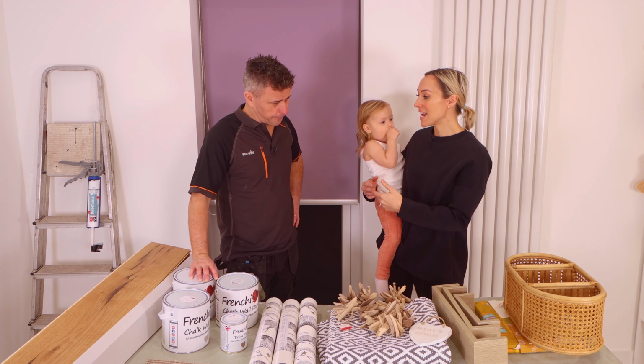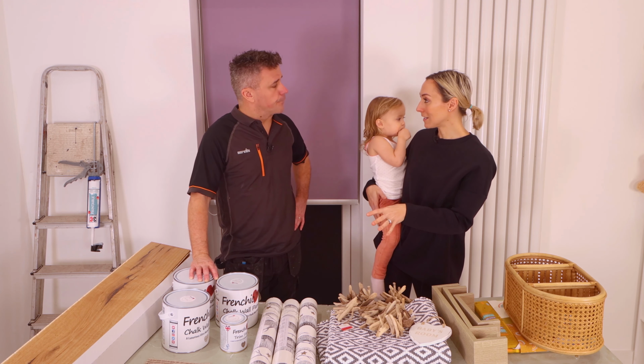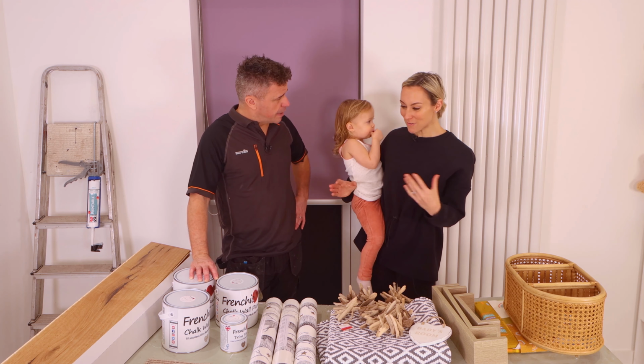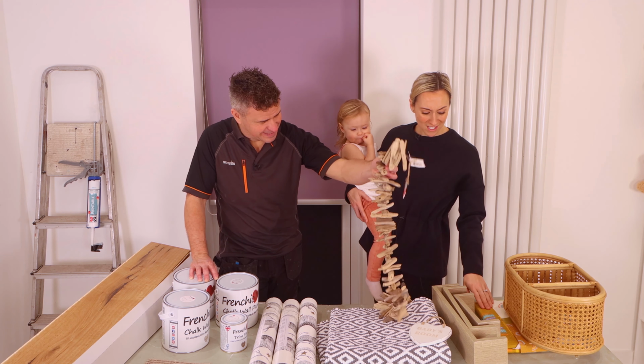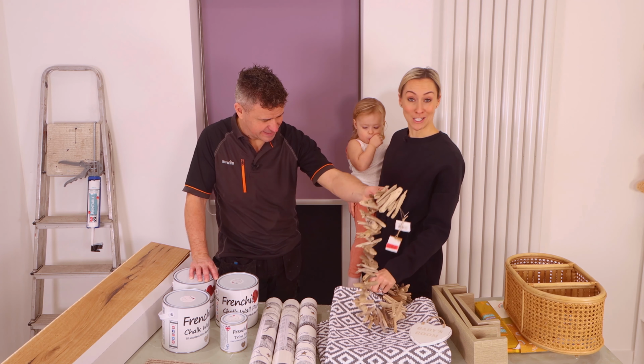Sure. So something that could grow with him, it's all about nature. Bit tribal, bit of a mixture. I like it. Very earthy tones with this gorgeous, well, I think it's gorgeous anyway, and I hope you like it too because you're stuck with it.